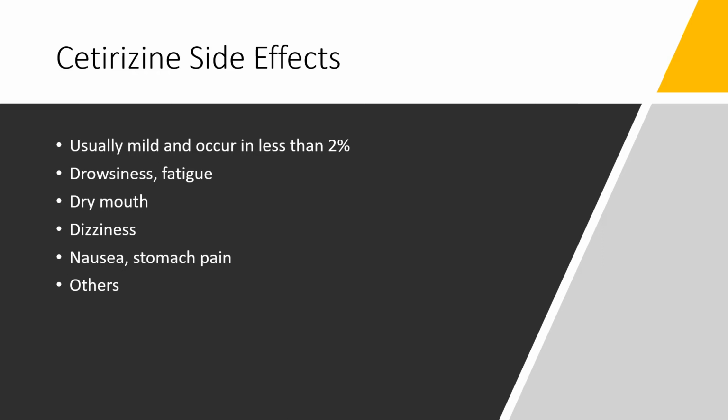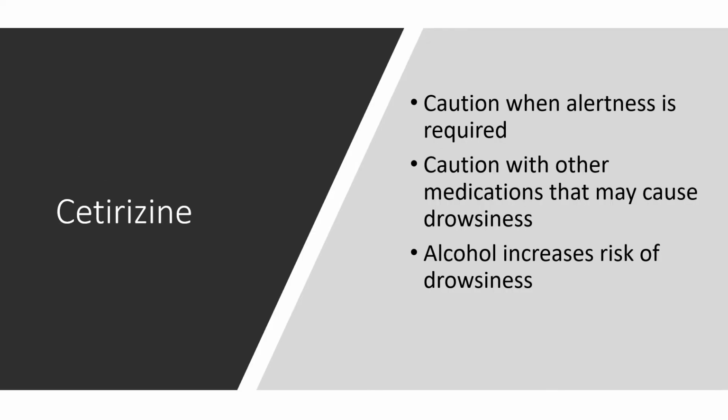Cetirizine side effects are generally mild and typically are reported to occur in less than 2% of people using the medication, so tolerated really well by most people. Side effects can include some drowsiness and fatigue, dry mouth, dizziness, nausea, and stomach pain. Other side effects are reported as well, but reported in less than 1% of people who use the medication.